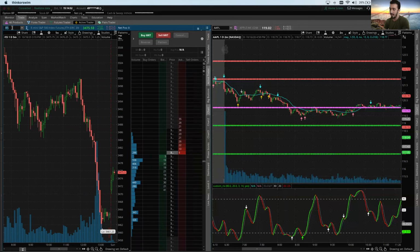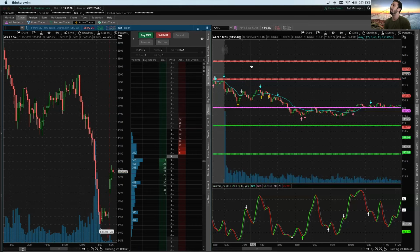This is not Apple anymore. This is something else. So anyways, this is actually a future now, but you want to have the contract number loaded here, and when it's live, this is exactly what it's going to look like. So you're going to see the volume, you're going to see the mid, you're going to see the buys, etc.